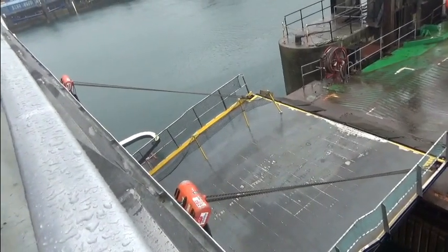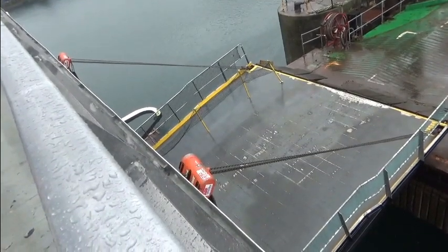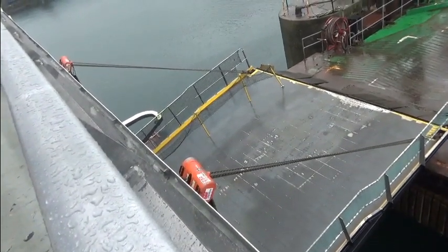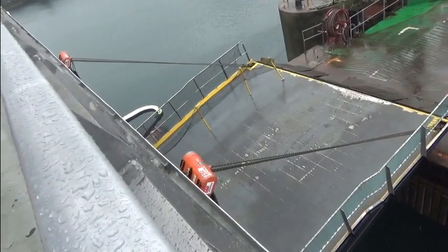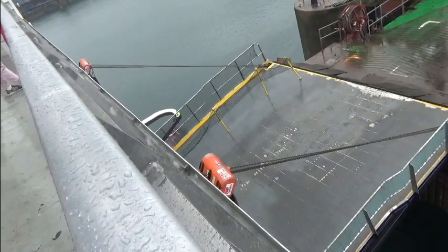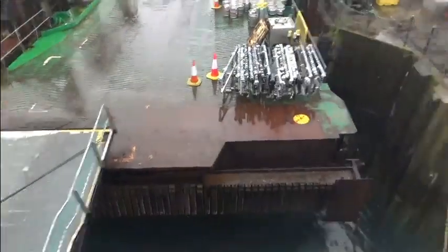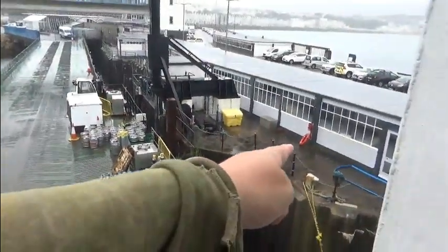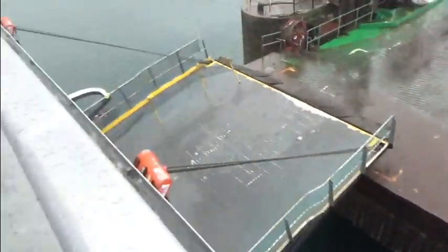Doing it one side at a time. We can't do it together. So very slowly, you see what I mean, the winches are not working together. Maybe that's normal, maybe that's how it works. There was a guy here a moment ago ready to cast off the line. Yes, they still do that. But he's gone back indoors now, probably because it's wet.